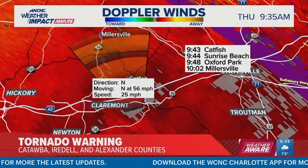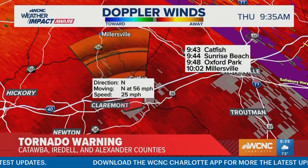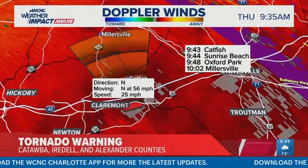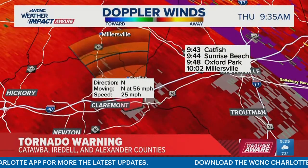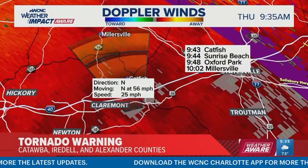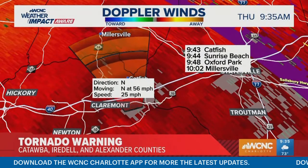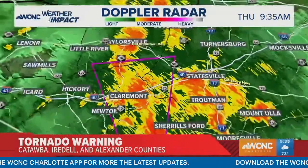Still, it looks like the forward speed is anywhere from about 25 miles per hour, but we are also picking up, sometimes that moving speed will show some of the peak winds. So right now I think it's below that EF0 criteria, that's about 65 to 85 miles per hour. Now we're seeing about that 56 point. So let's see what else is going on here.